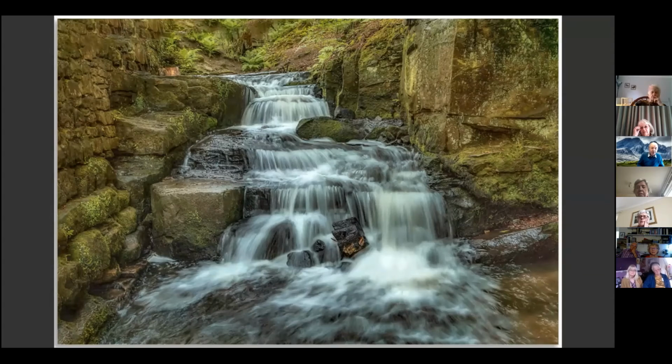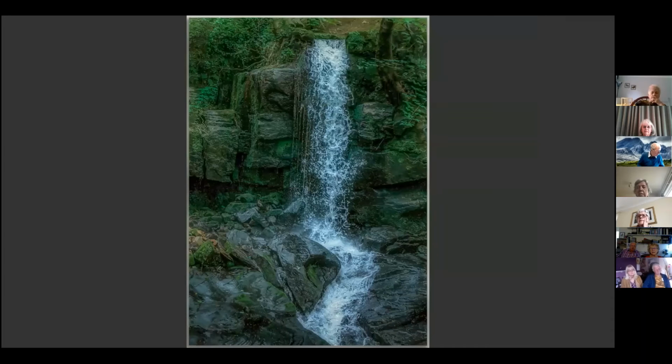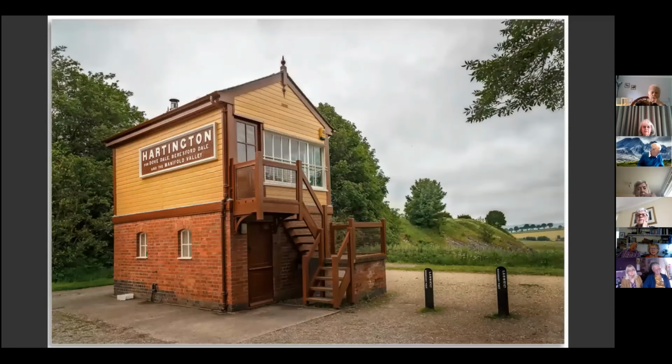It was still used as a bone crushing factory up until the 1920s, apparently. Right, so that's Lumsdale. This is back on the Tissington Trail with an old signal box, a memory of the original line. So I don't think that the walkers and cyclists will recognise any of the signals these days.